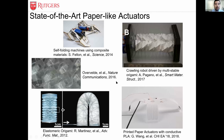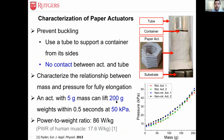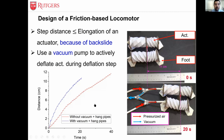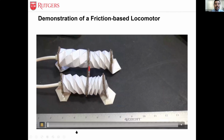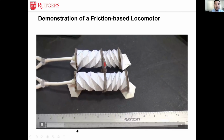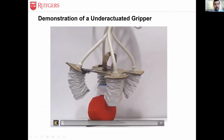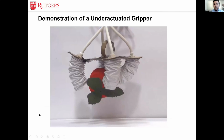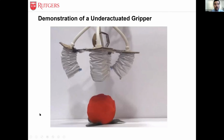So that's one thing that we've been looking at here, using Yoshimura patterns, and then being able to inflate them and characterize them, and make them do things like walk very modestly like this, or pick things up, right? And also do a very modest level of manipulation, as you see here.